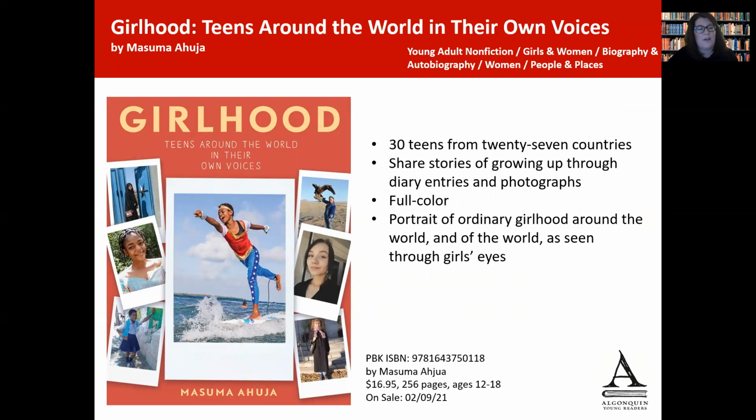Next up, another anthology. We have Girlhood, Teens Around the World in Their Own Voices. And Girlhood is really just a beautiful compilation of everyday experiences from girls all over the world. These are collected in what looks like diary entries, and they also include photographs. The girls were given Polaroid style cameras, and they could take their own photos. So those have been included from Musuma, the author.